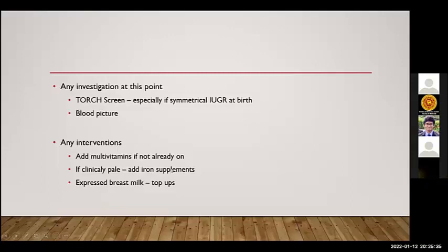add iron supplements. You can try expressed breast milk top-ups if you think the child can tolerate further, right? Sometimes a baby might breastfeed, but he might stop prematurely because the baby is small and he is tired. So in that situation, you can express breast milk and give as top-ups just to see whether you can increase the weight a little bit, right? So these are the investigations you might do and interventions which can help the child to grow.